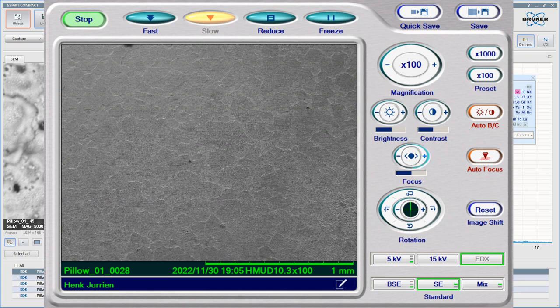So we are looking at 100 times here using the Hitachi TM3030 Plus at Alan Goldwater's Magic Sound Lab. And this is the Pillow 1, the very puffed up Hutchison-like effect that was created in a VEGA experiment by Henk, Jurrien. And you can see here there are these what look like cells, and we noticed these in the optical imagery that we took and shared previously.